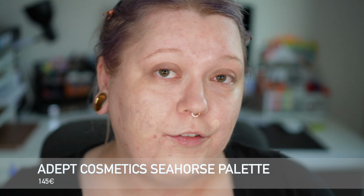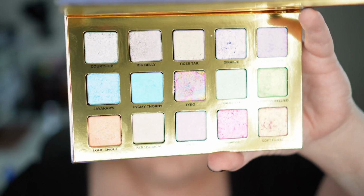So I scrolled through my Excel spreadsheet and took the second most expensive palette in my collection. Believe it or not, the second most expensive palette in my collection is 145 euro. And it's the Adept Seahorse palette. If you don't know what the Adept Seahorse palette is, it's a pastel multi-chrome palette. Again, no matte shades for blending.